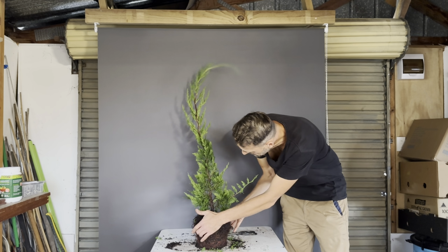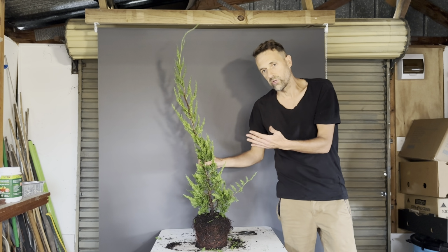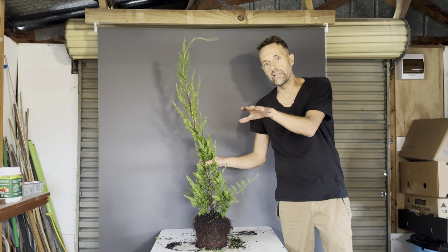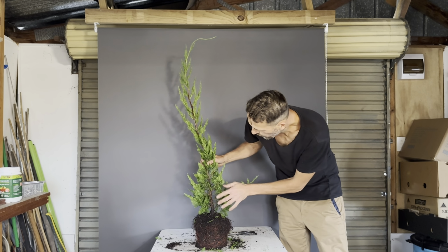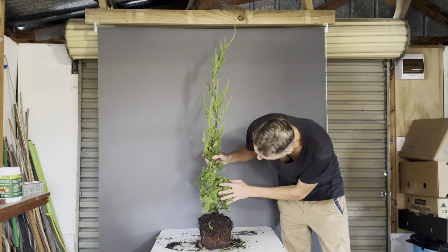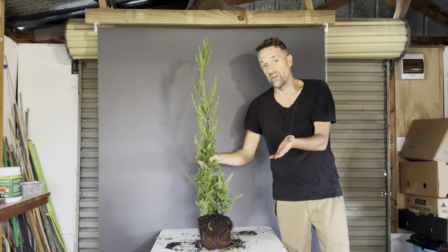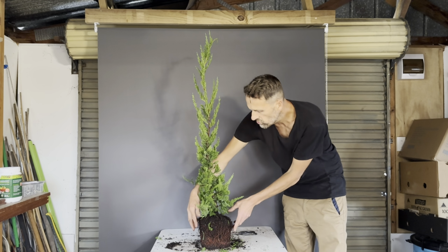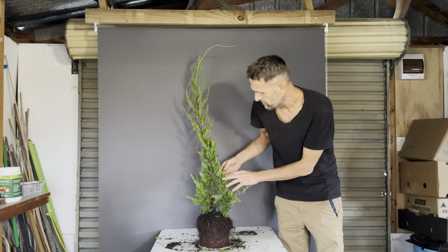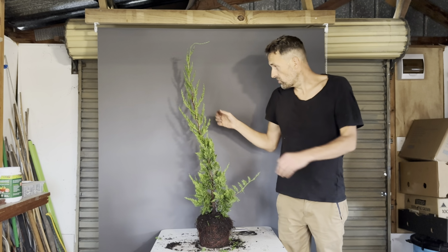It leans back a bit, but I can fix that, because you always want to have the tree leaning towards the front, so the top of the tree should be basically leaning towards the viewer. So that might change over time. While you're actually wiring it, you might discover that you find another really nice front, but it's good to have it in mind, and I believe this is the nicer front.